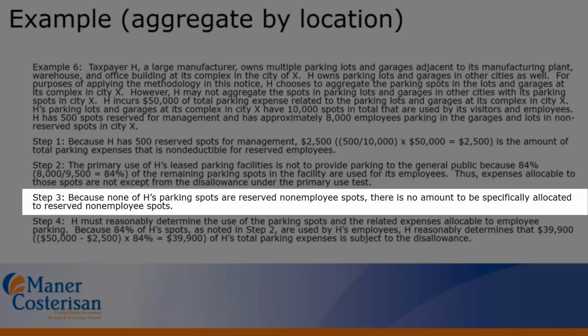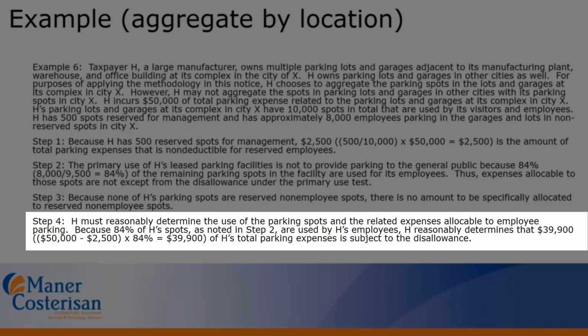In step 3, because none of H's employee spots are reserved non-employee spots, there is no amount specifically allocated to reserved non-employee spots. Step 4, H must reasonably determine the use of parking spots and related expenses allocable to employee parking. Because 84% of the spots that we calculated in step 2 are used by the employees, they're going to take that percentage to multiply by the remaining costs.